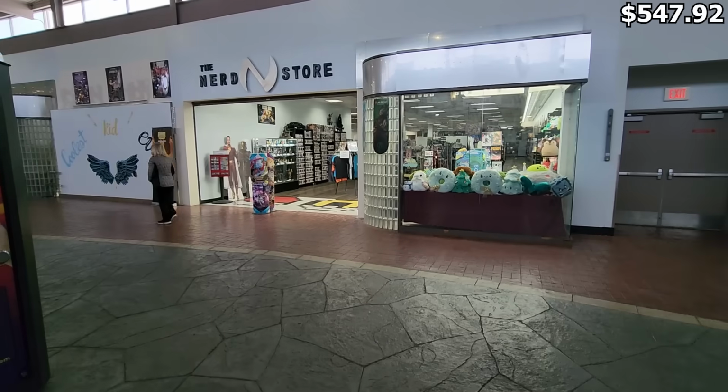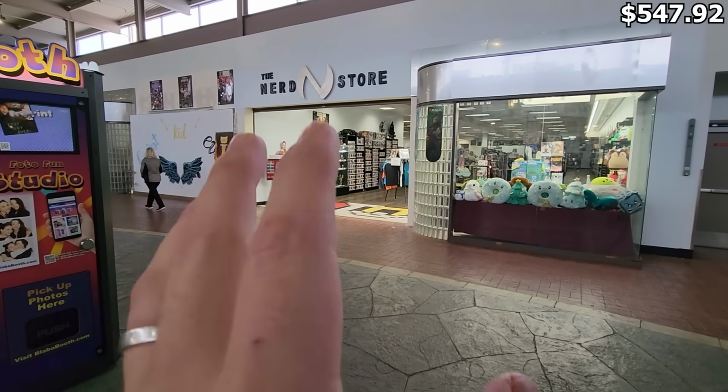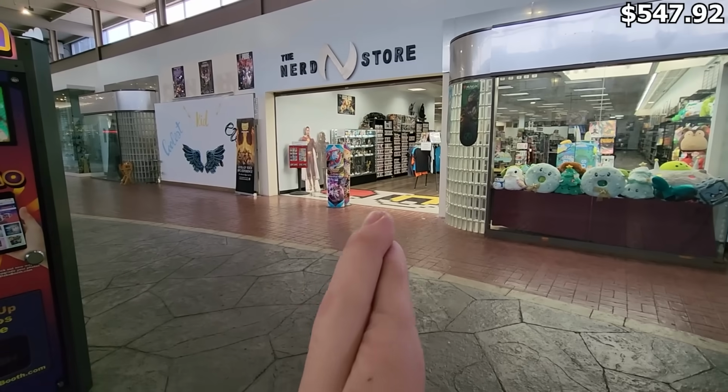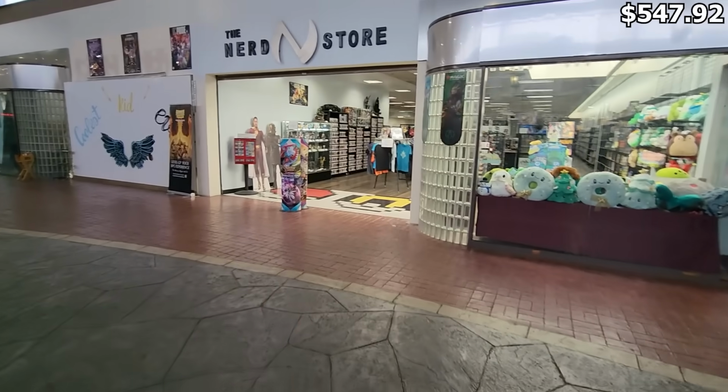Here we go. All right, folks, I happen to be in the area, so the first stop of the video is going to be the nerd store. They usually have a good amount of grails, harder to find pops. So I'm hoping that they have something that we can check off of the list. So let's go on in and see what they got.